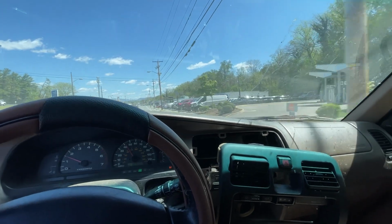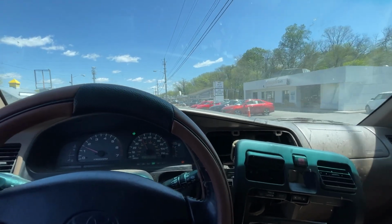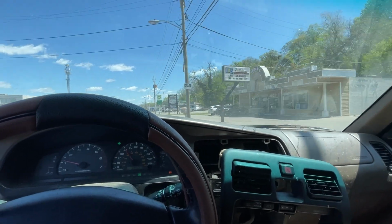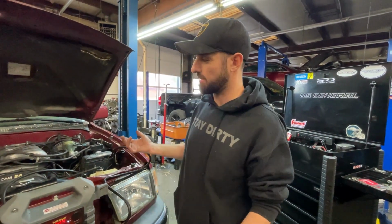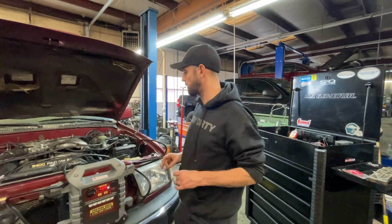Needless to say, we're going to drive it around a little more and make sure everything is good with this engine, and maybe it'll break in a little bit and those ticks and knocks will work their way out. I can only hope and cross my fingers. Alright, well we got it running, and that's half the battle, because this thing would not run at all, and it was a lot of work just to get to this point right here.